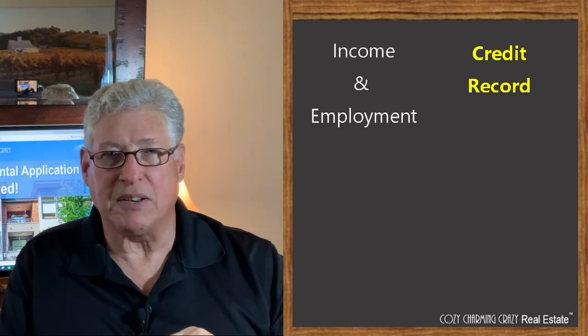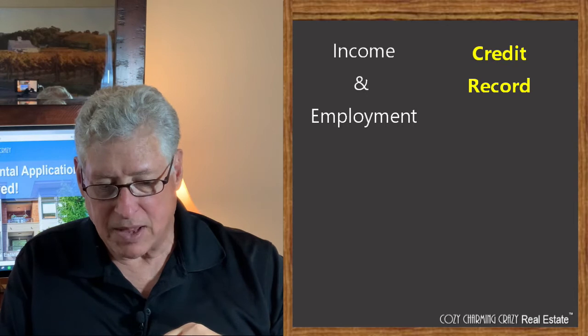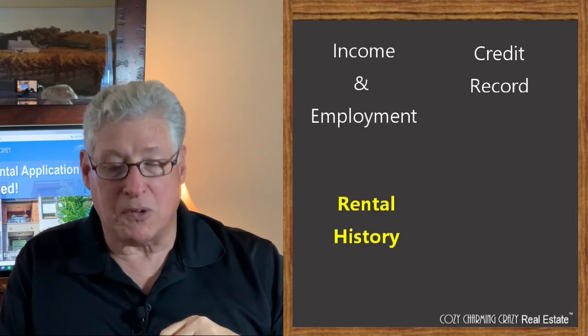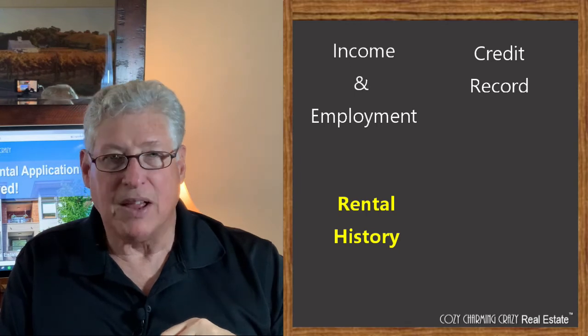That's one of the big things that landlords look at, your willingness to pay your bills. Number three, the third cornerstone is a good past rental history.